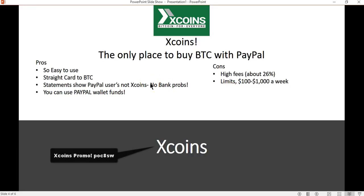Alright, the next one is Xcoins, which this may be something you can Google. Xcoins is real straightforward. It's super easy to use. You can sign up right now and immediately use a card to buy Bitcoin. But when you're buying Bitcoin from Xcoins, your card statement is not going to show Xcoins. You are buying from people just like you and me who have PayPal and are lending their Bitcoin out on Xcoins. I actually have lent probably 30 grand on Xcoins. So when you spend money on Xcoins, your card statement is going to show whatever that person's PayPal name is, whether it's their business account or their name. So your bank is not going to know you were buying Bitcoin.